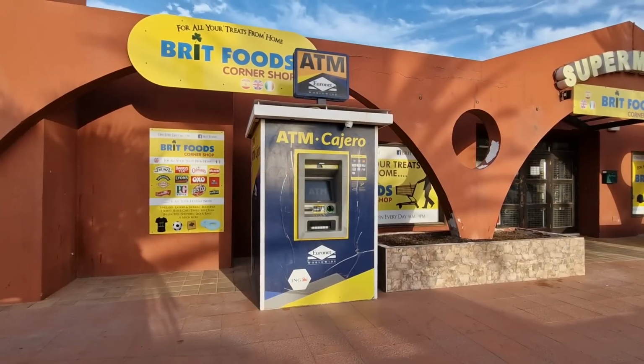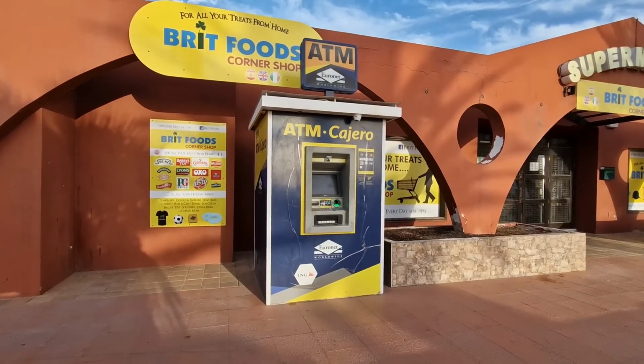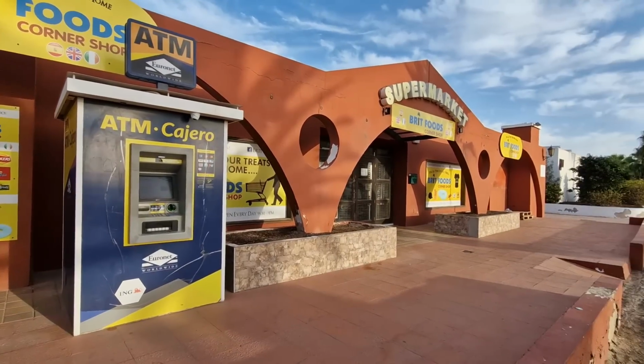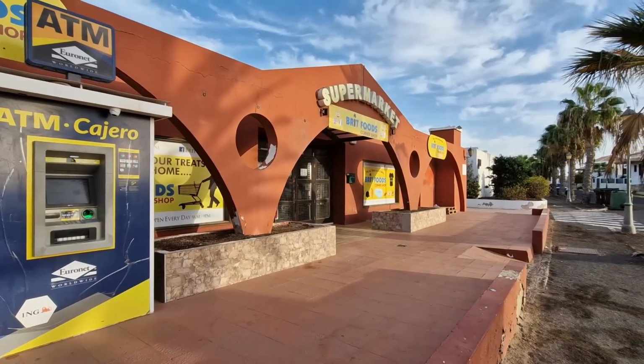And one of those ATMs that everybody warns you about, don't use them because they'll rip you off. I suppose if you need the cash, you need the cash, don't you? But yeah, that's a little Brit supermarket. Not been in there, not tried it. We're quite happy using Hyperdino.